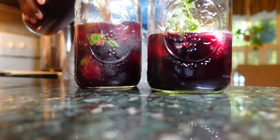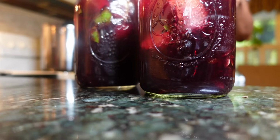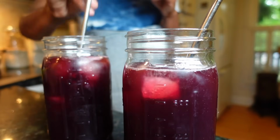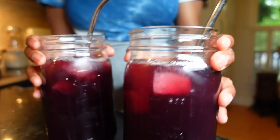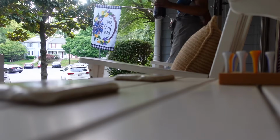At a tea or coffee shop, this beverage will cost you at least several dollars, but in your kitchen, it's just a few cents. Plus, few things beat sitting out on the front porch and enjoying some ice-cold tea.